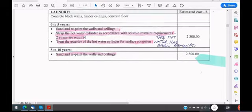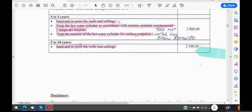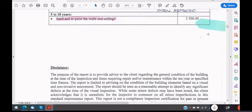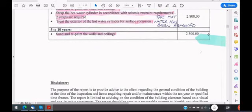Hot water cylinder, that has been done. Very good. So the hot water cylinders have been removed out of there. They weren't working anyway, and we're not required to have hot water cylinders in the laundries of A, B, and C block. So then sand and repaint walls and ceiling, which is of course an ongoing thing.